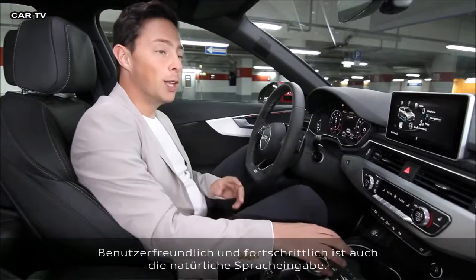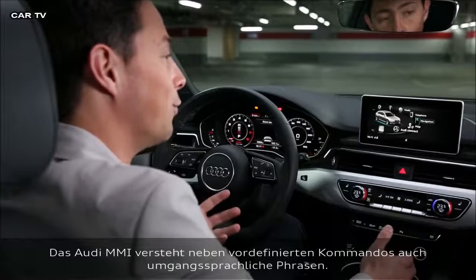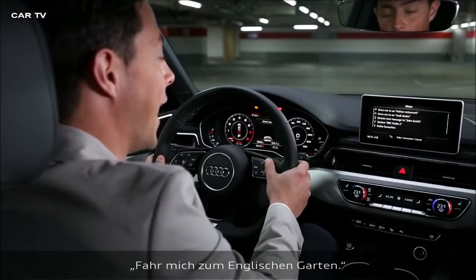When it comes to usability, Audi have gone one step further with their voice control. You no longer have to use predetermined commands. The MMI system understands even colloquial phrases. Drive me to the Englischer Garten.